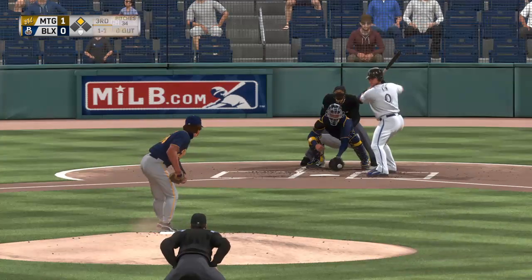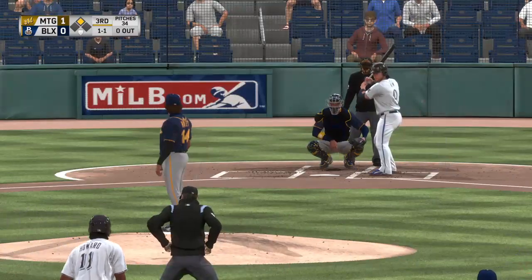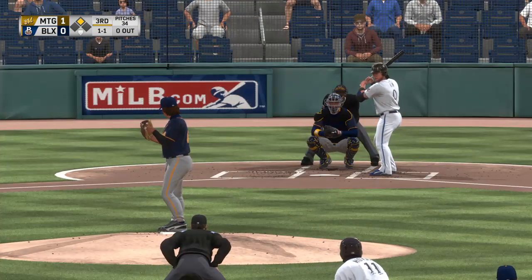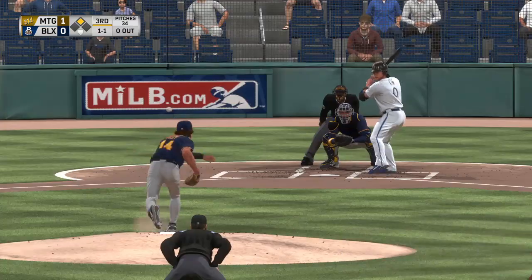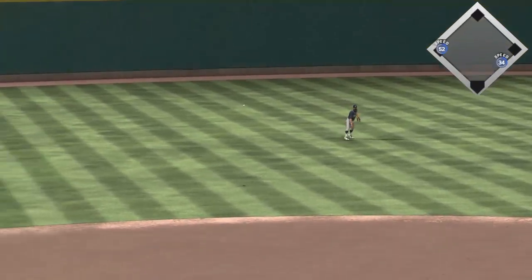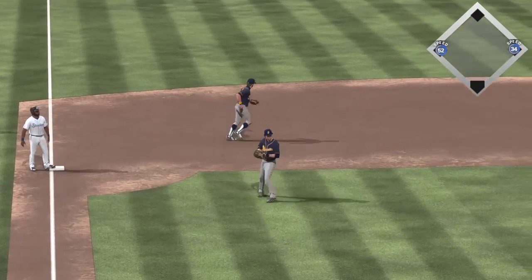0-1 count, and the pitch. Changes up on him, but that's in the dirt for a ball. Ready to deal. Here's the 1-1. This is line to left. That's in there. Base hit. And they'll get it in quickly. It's first and third now with nobody out.